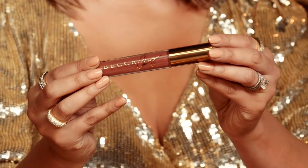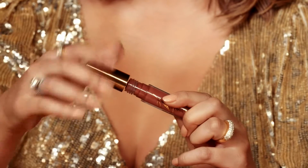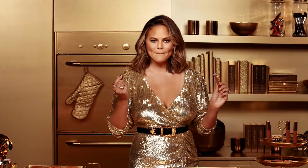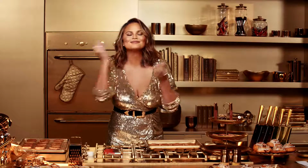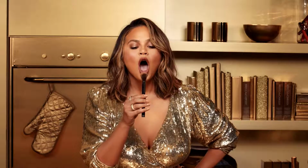Oh. Our next ingredient is a whipped liquid lip. Look at that. Oh, yummy, yummy. It looks like fabulous red velvet. Let's try it. Oh, mama like. For the grand finale, it's our brand new glow powder.